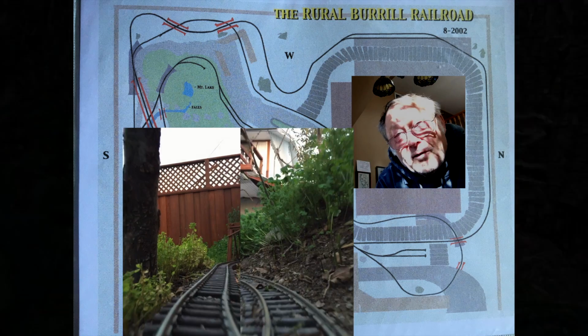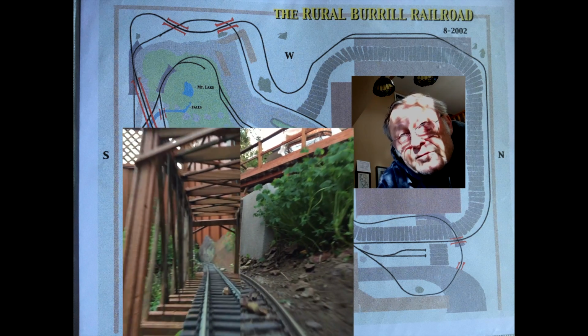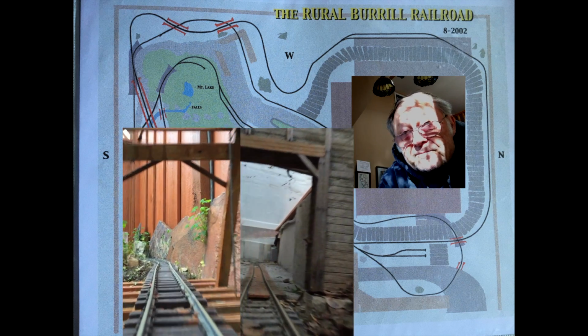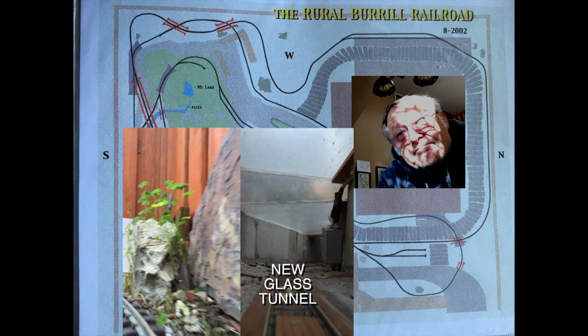So that's the Rural Burrill Railroad. That's where we are, and I just thought you'd like to take a look at thisview. Then, dedicated to those people that really love the railroad.